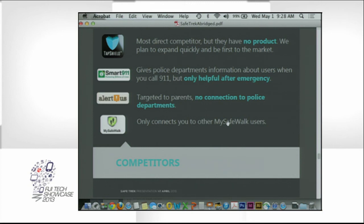Our advantage over Smart 911, though, is that we help people feel safe. One of the major respondents' comments said that it's nice to have something that's not totally committal. You're not calling 911 every time you're walking home alone, but you're passively connected. So that was a couple of the different competitors we saw.